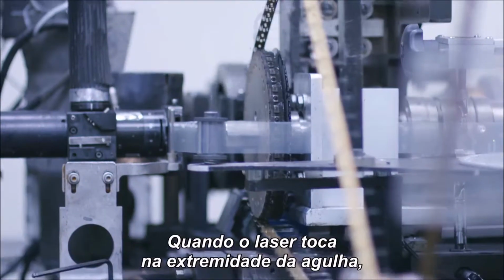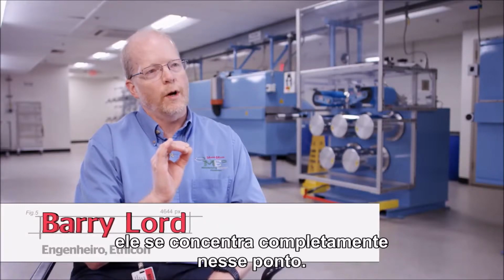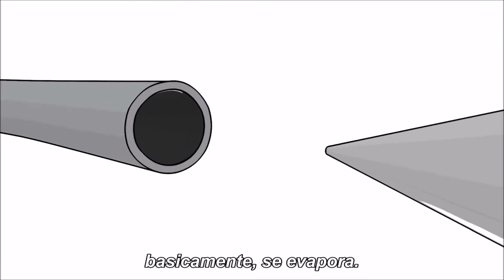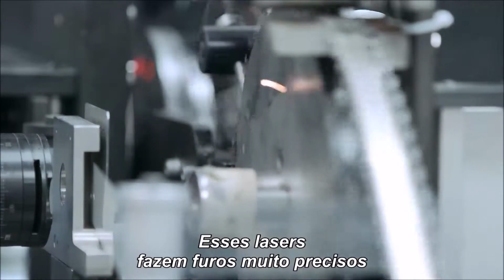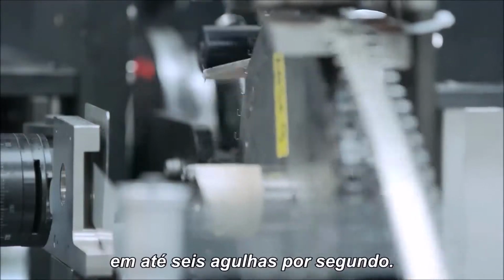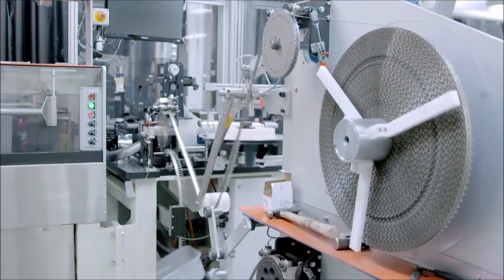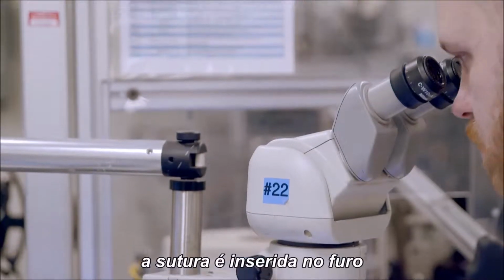So when the laser hits the very end of the needle, it's totally focused right there on that one spot. The energy is so great that the metal just melts, basically vaporizes. These lasers make very precise holes in up to, get this, 6 needles per second, which is an incredible marriage of speed and precision.